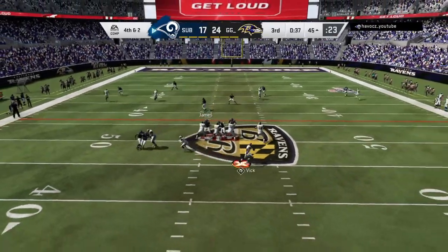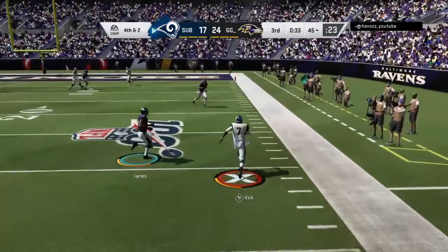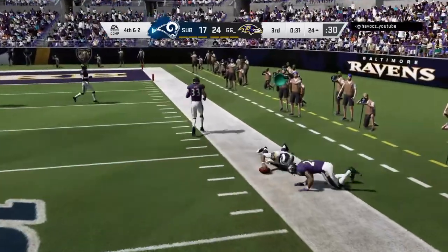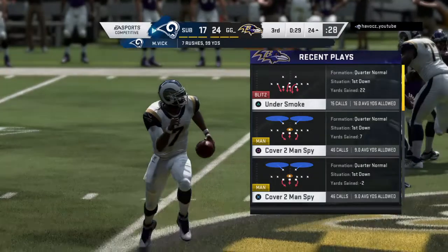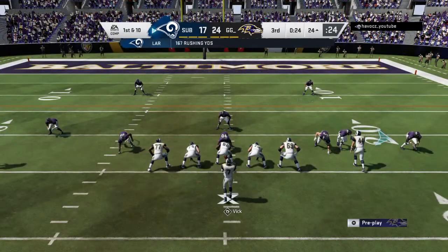Vick to throw on fourth down. Flush to his right. He may try and run for this. He's got the first down here inside the 30. No one there to help out downfield, but no problem. Scrambling for 22 and a first.